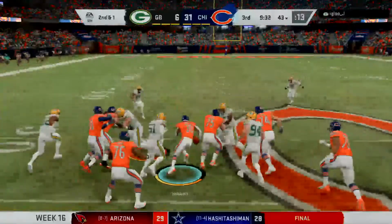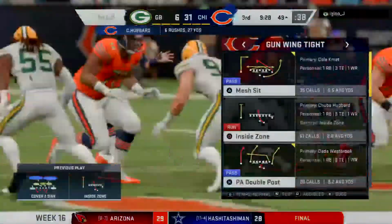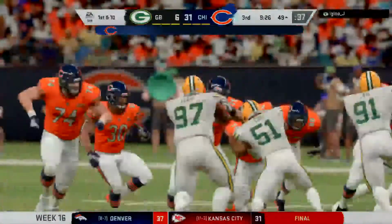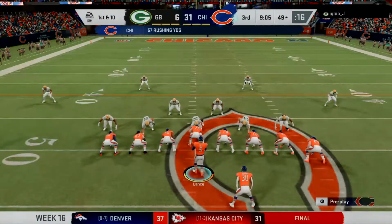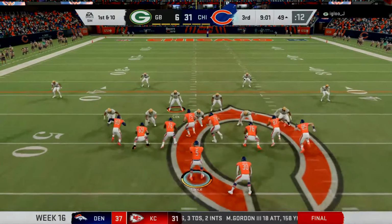On 2nd down, it's Hubbard. And he'll get it into enemy territory just across midfield at the 49. That one a 1st down pickup of 8. Back-to-back good plays have him on the move on 1st down.